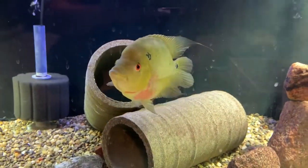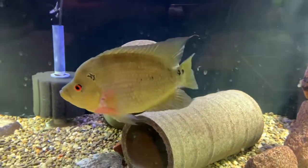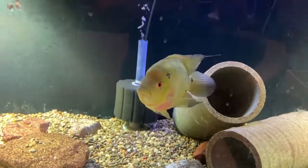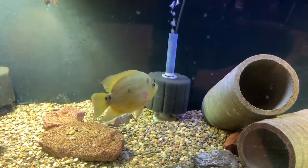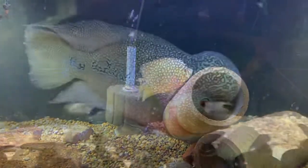And that's Amphilophus trimaculatus, or trimac. There's a female in there somewhere, but she's been hiding quite a bit. You're looking at the male right now. He's been picking on her because he's getting a little frisky and wants to spawn, so he's picking on her, and she's probably back in the flower pot or something.